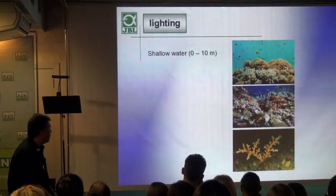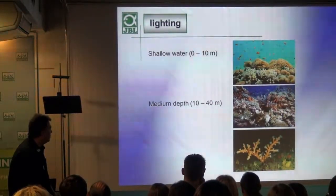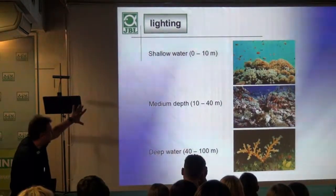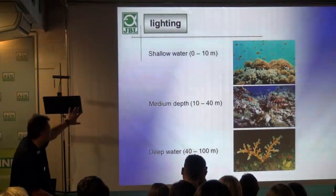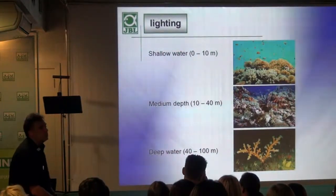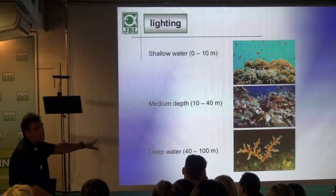So, we have the shallow water, we have the medium depth, and we have the deep water, but what we keep in aquariums, it's coming from 0 to maximum 30 or 40 meters, never from the deep sea.